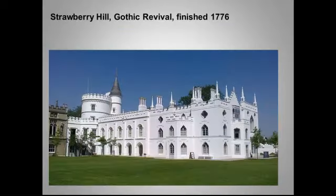This fanciful home was constructed by Sir Horace Walpole, who was a writer and politician, the son of England's first prime minister. It's not in your textbook, but I think it must have been an earlier edition, since it does show up on a couple of AP exams.